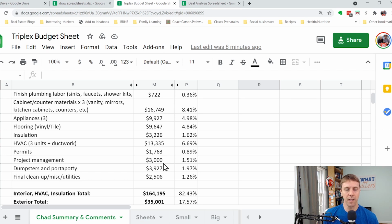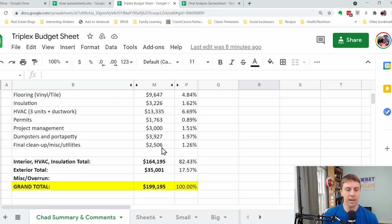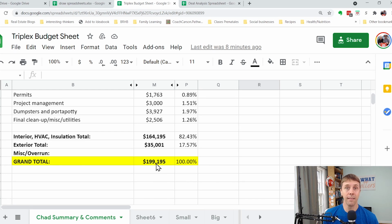Project management: I paid somebody early on when I didn't have a lot of time to work on this, just to go be my eyes and ears and help me out there. Dumpsters and porta potties, almost $4,000 for all that demolition work. And then just a bunch of final miscellaneous cleanup work, $2,500. So there you have it, $164,000 inside, $35,000 outside, totaled up to $199,000.